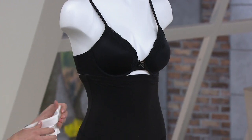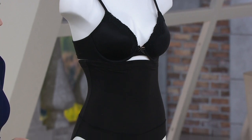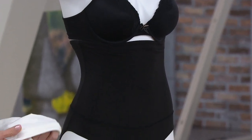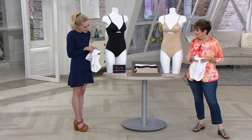Talk about what's underneath it, though, because I've had shapers that are a little high-waisted, which is great. You put it on, and it's wonderful. And then all of a sudden, we start rolling down the hill. Not with this, because you've got what we call our stay put promise, and that is the combination of the gripper and the fabric on the inside. So it'll stay right there.